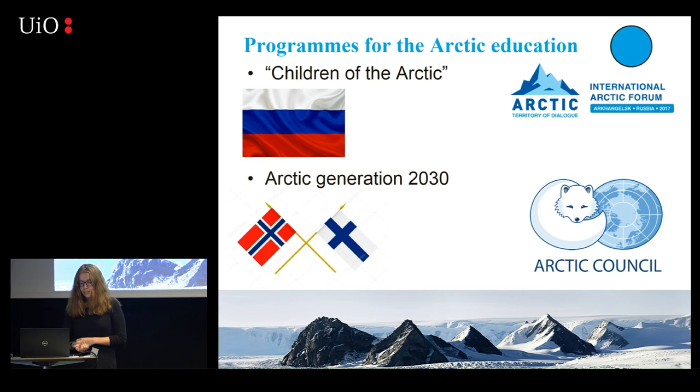The next program, as you may see, is Arctic Generation 2030. That is a program of Norway and Finland. Norway is the leader in this program, and Finland is going to help as co-leader. The main idea of this program is to create opportunities for Northerners, with respect to building Northern culture. Arctic youth must know how to navigate in their own region, how to be able to study and to learn their own region.